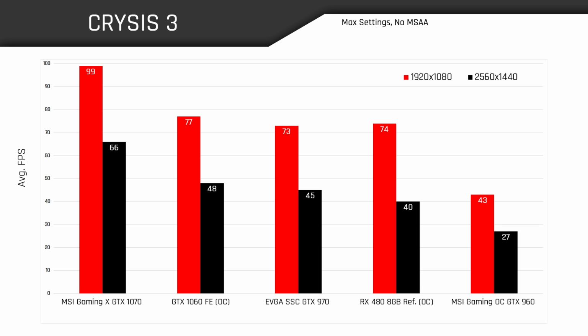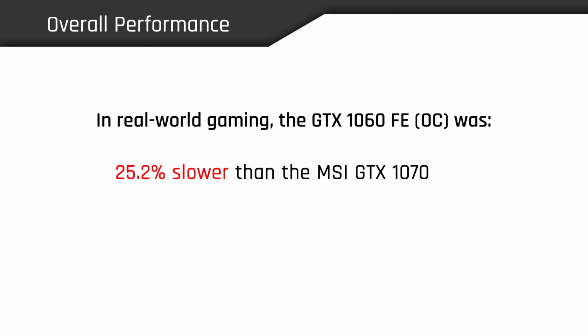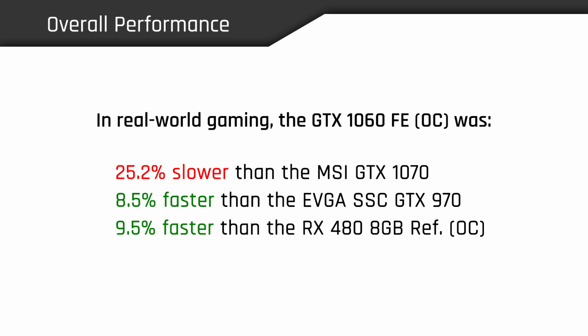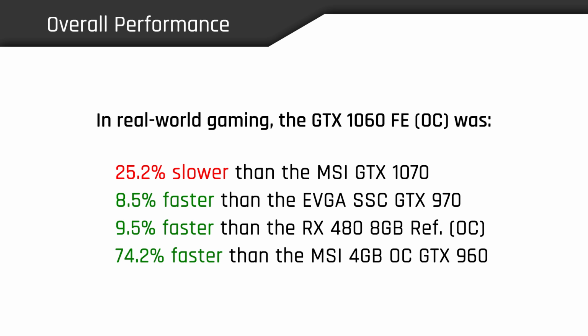From our testing, it definitely seems that the 1060 outperforms the RX 480 by a wider margin at Quad HD than it does at 1080, this time beating out Team Red by 20%. When totaling the average frame rates, we find the GTX 1060 to be 25% slower than its GP104 sibling, 8.5% faster than the GTX 970, 9.5% faster than the RX 480, and it outright beats our GTX 960. Now clearly compared to the RX 480, the 1060 is the faster chip overall, but can it dethrone the Polaris card as the current value king?